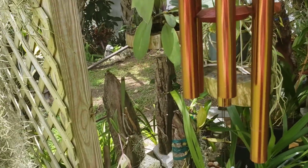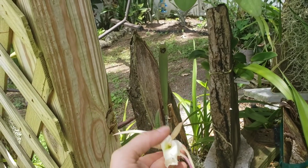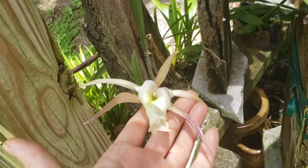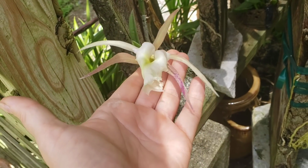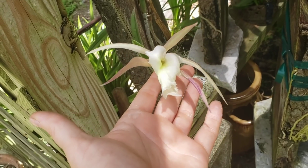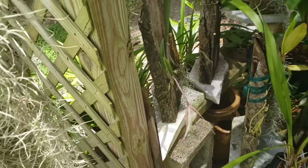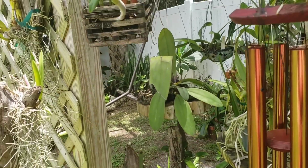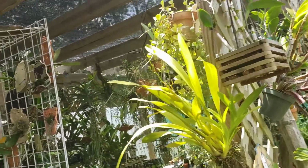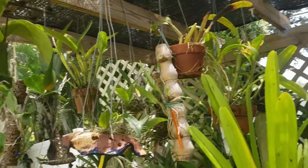I noticed this guy, and I quite frankly have been thinking that something is wrong with him. I don't know if it's virus or not, but I don't like those colors. Chimney Cricket finally blooming. Hopefully it's nothing, but time will show.